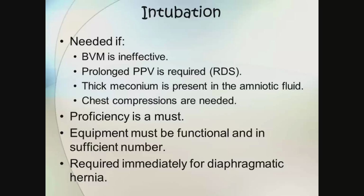If bag valve mask ventilation is not effective, that would be an indication for an artificial airway to be placed. Also, we'll need it if we're going to be doing ventilation for any prolonged length of time, say a child that has respiratory distress syndrome. If thick meconium is present in the amniotic fluid, we will need to intubate. And there's also some other disease states we'll find, like congenital diaphragmatic hernia, that we have to intubate also. And whenever we're doing chest compressions, we're going to intubate those children.